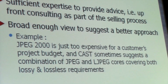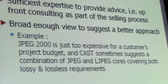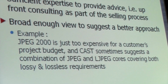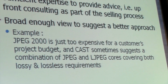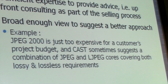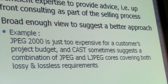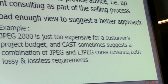and at a lower cost. An example, we license a JPEG 2000 core, very high performance, sophisticated core, but it's a little more expensive than some other solutions. And in one particular case, or in a number of cases, it's just too expensive for a customer's project budget. And then Cass sometimes suggests a combination of a JPEG and a lossless JPEG core to cover both their lossy and lossless requirements at a lower cost.